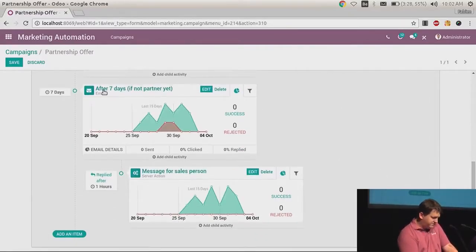So here you have a message after 7 days, and if there is a reply, 1 hour after the reply, I will do a server action that will create a message for my salesperson, so that he knows that he has a new activity to do for this opportunity. And you can create new activities like that very easily.